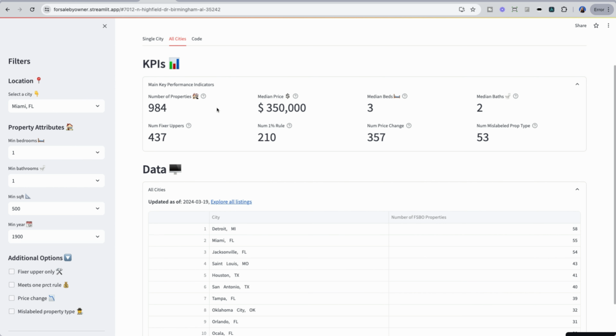For these about 1,000 properties, almost half of them are listed as fixer-uppers. We use AI and ML to be able to tag properties based on images and descriptions. A lot of people that post their property off market, so for sale by owner by themselves without an agent, usually do so for one of two reasons.